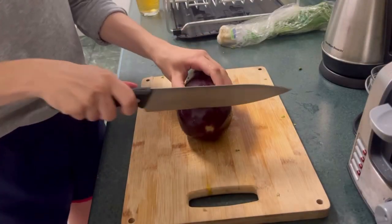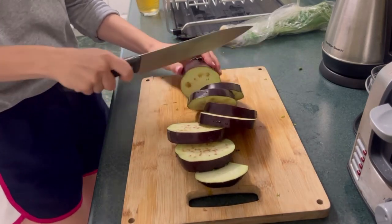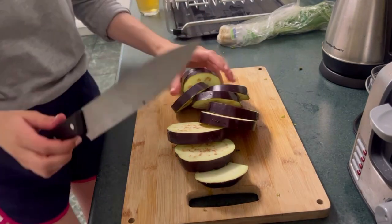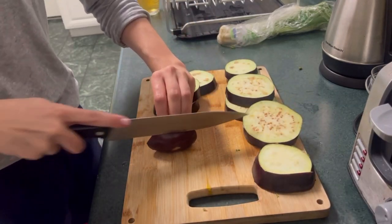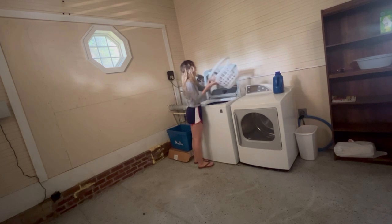So next, I'm going to be making this Italian style breaded eggplant. I am cutting the eggplant into thick slices. I'm going to then be dipping those into some scrambled up eggs. I used about 2 eggs to coat the eggplant, and then I'm just rolling them in some Italian breadcrumbs. I'm then going to place these in a skillet with some oil, and these are just going to crisp up and be a nice little side dish.